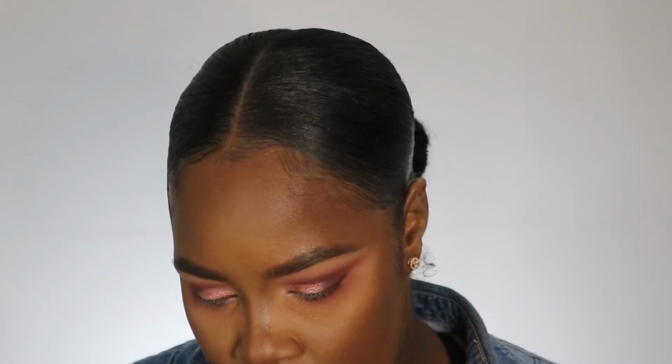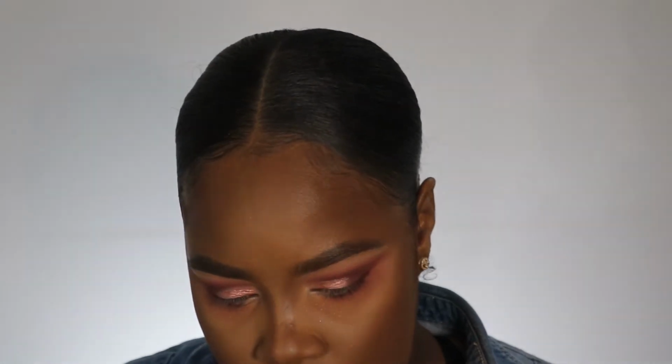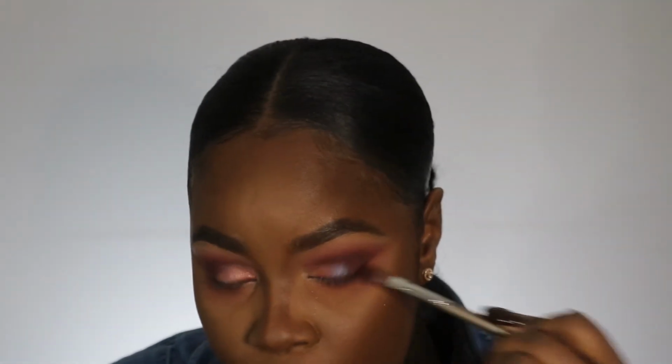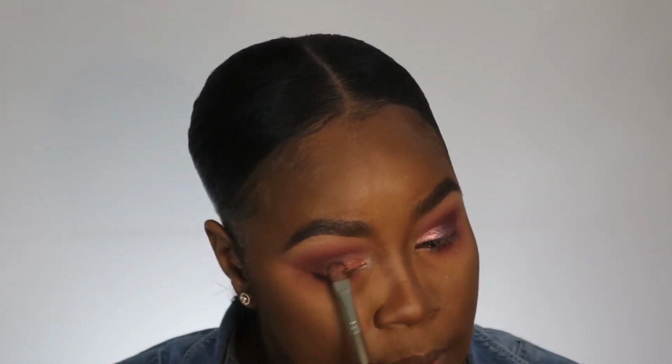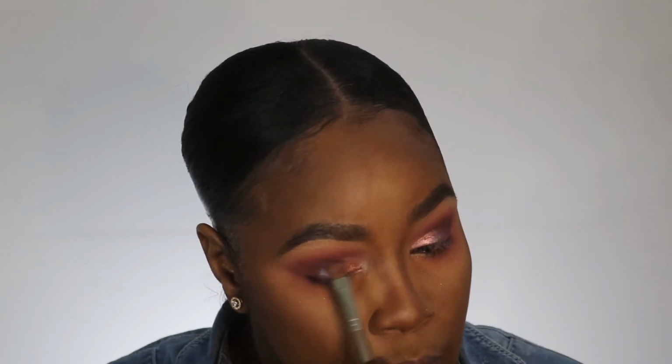So let's tap off some of that. Go back in with this. I want to spray it too, just to bring it more metallic. My eye is kind of watering from one of those shadows. And then just place this here. Not feeling that, but I'm just gonna go ahead and do it to the other eye just to make it even, and then go back over it because I'm really not feeling that color with what we got going on.